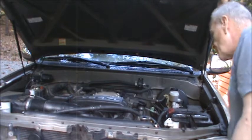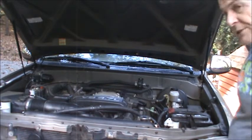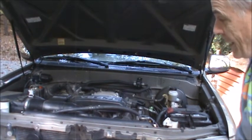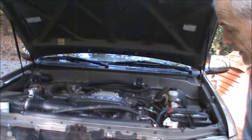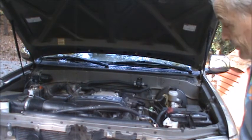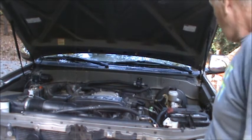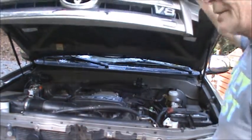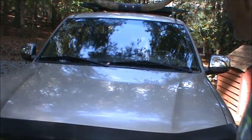I am starting to notice just a little bit of noise from one of the pulleys. And when that gets bad, I'll probably have to change that. But, come on, 200,000 miles on a belt pulley. You can't complain. And, again, it's taken some maintenance, but this thing's been a runner.